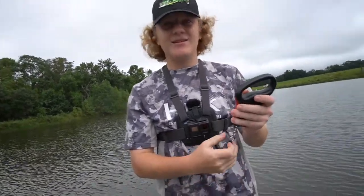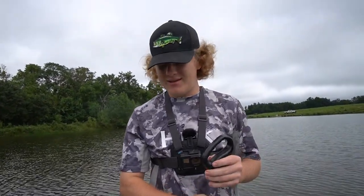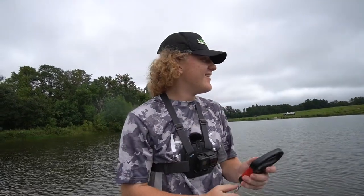Yep. Dude. That's a summer bass. That's a beautiful bass. Guys, you see the belly on that thing? That was a summer bass. It was literally like perfectly proportionate all the way around, shaped like the belly, the tail. That is a beautiful fish, dude. That was a summer bass. Imagine pre-spawn, dude. Oh, pre-spawn would be sick out here.